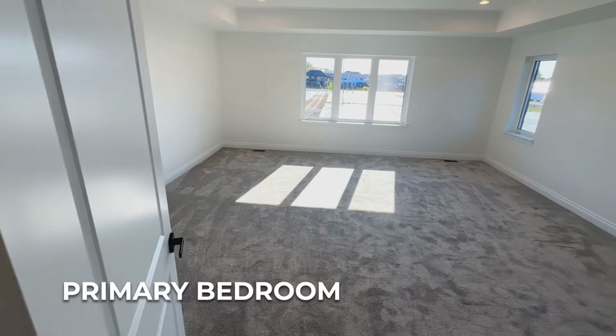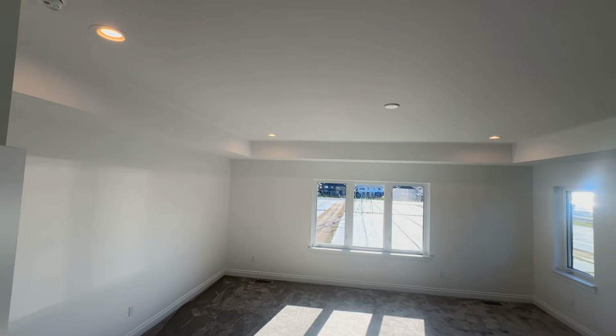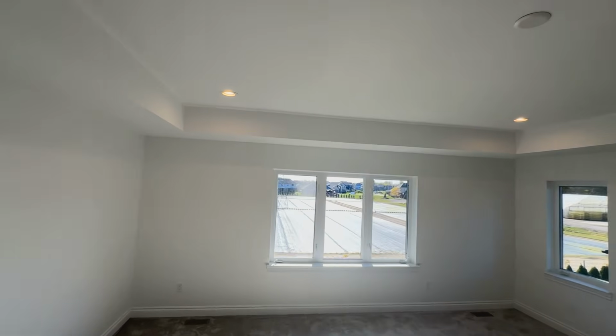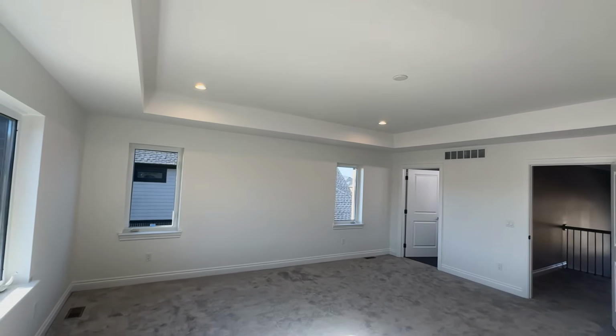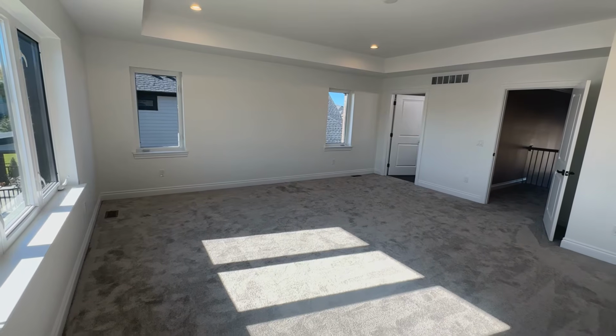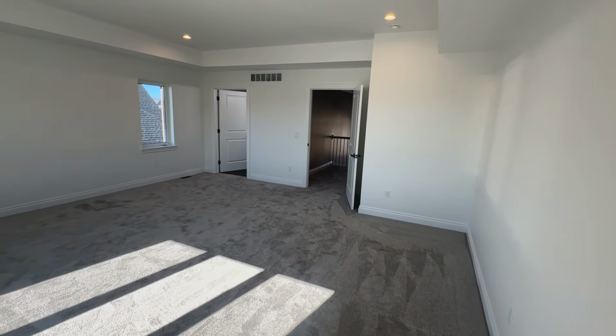All right, primary bedroom. Let's go in here. Tray ceilings. I would probably paint it a different color so you can kind of see the height of the ceiling. Because right now it's all white, so you don't really see it. But if you painted the inside of that where the recessed lighting is, that would give it a nice fresh look. Very, very wide room.